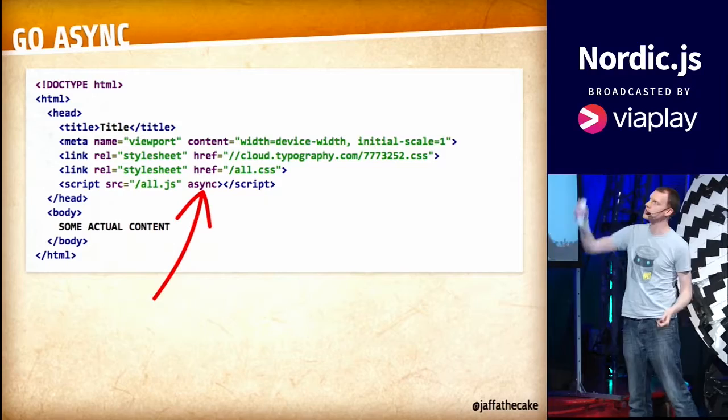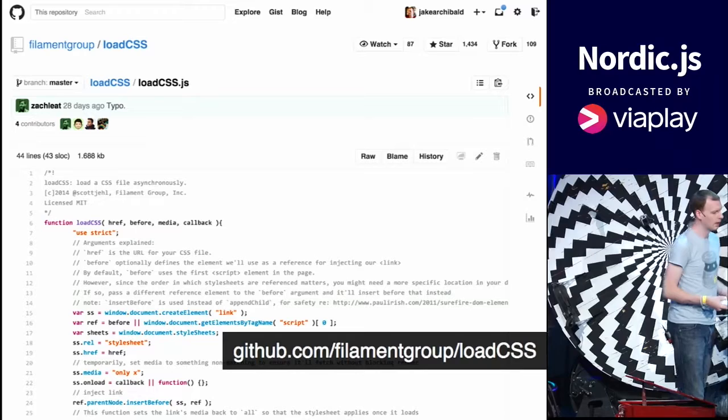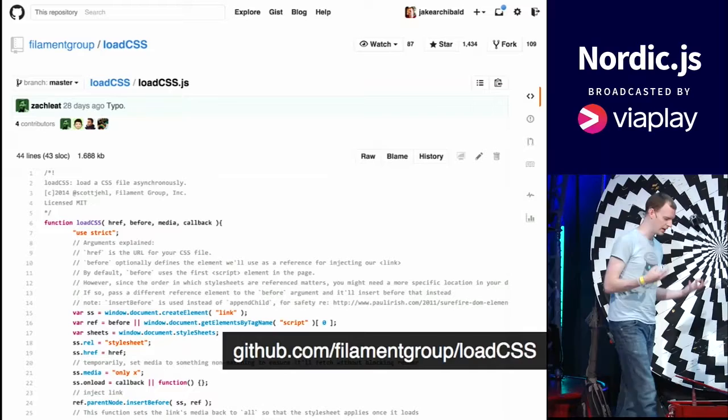It's a little script by the Filament Group, because there isn't just an async attribute on the link element, unfortunately. Hopefully, we'll get one soon. I would actually avoid using web fonts for any first render content. I know that's a big argument to have with branding people.